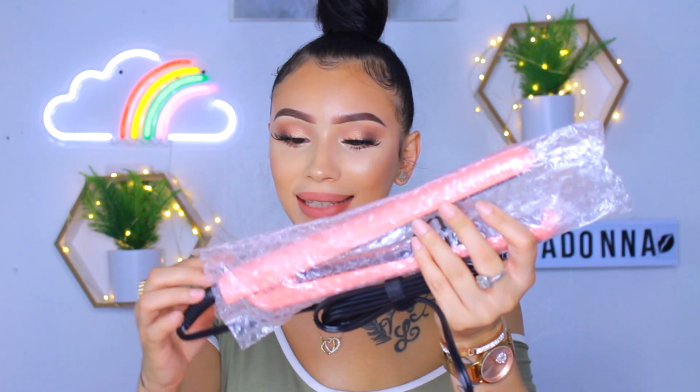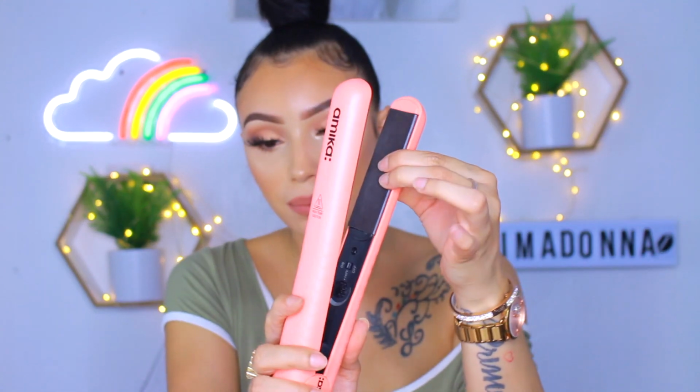Wow. Girl, they sent me a damn flat iron. Like, oh my God, yes. Girl, I've been needing a new flat iron. And this is one of the ceramic plate flat irons that has like the plates that like move, you guys. And this is the perfect type of flat iron to make the drop curls that I be doing. And it's in this beautiful neon coral color. Like, oh my God, I'm so excited about this. And it has a cute little bag.